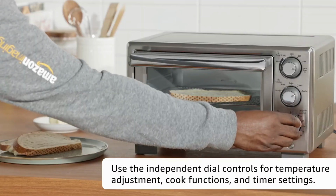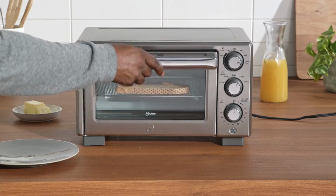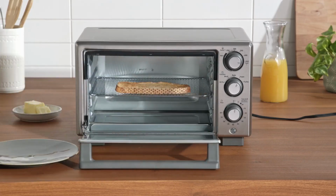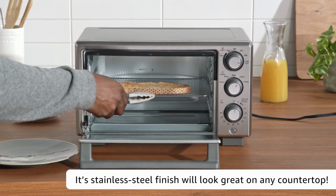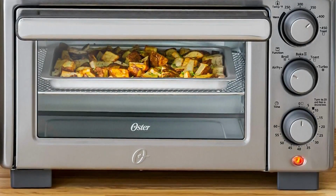The modest 3.9 quart size fits 4 slices of bread or a 9" pizza at a time. Now, I'll say that I found the Crisp and Bake to have a more effective air fry setting than Oster. But Oster's turbo convection mode browns food more evenly than similar ovens I've tried.